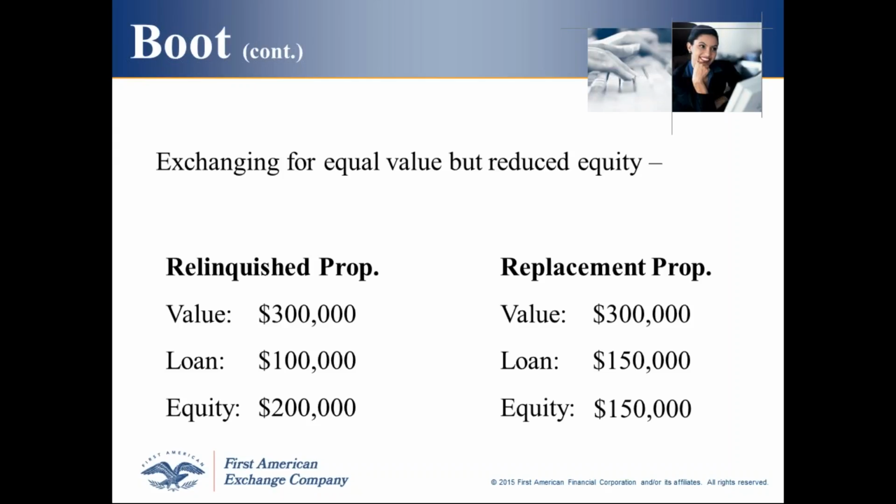Here's another example. A 1031 client is selling property for $300,000. They bought a new property for $300,000. They had a loan on their old property of $100,000, and they went out on the new property and got a loan of $150,000. They had $200,000 equity in the old property. In the new property, they only used $150,000 of that equity.